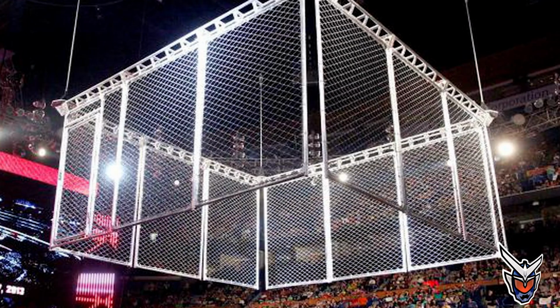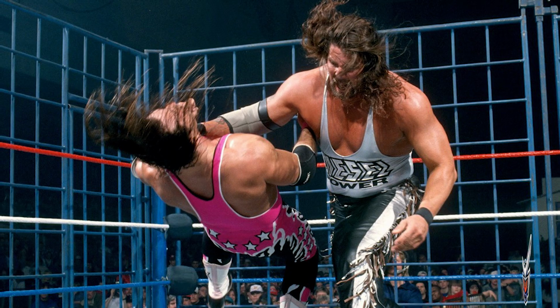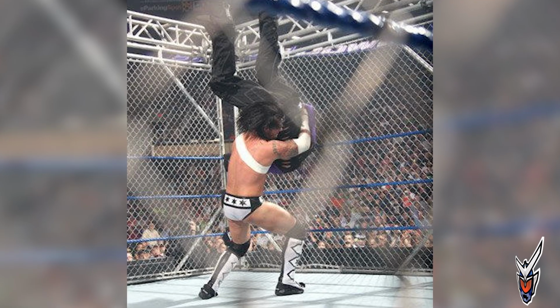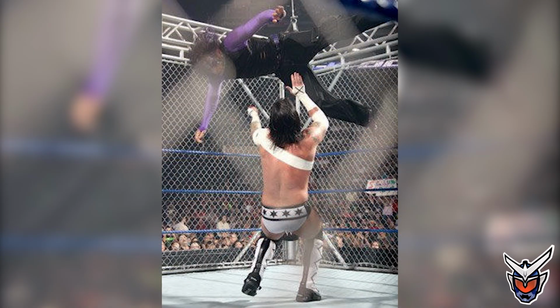Some of the most intense matches in company history were steel cage matches, and with good reason. The cage forces two foes to bring their rivalry to a violent close. Who could forget the Jeff Hardy vs. CM Punk SmackDown steel cage match with the World Heavyweight Championship all the way back in 2009?